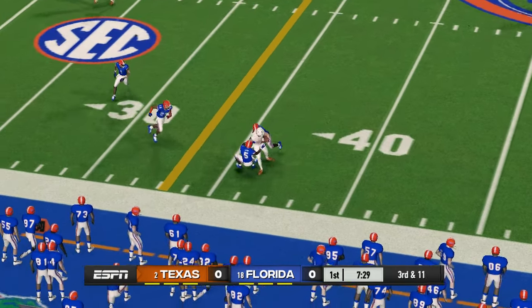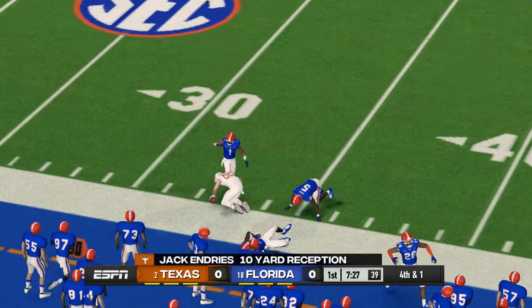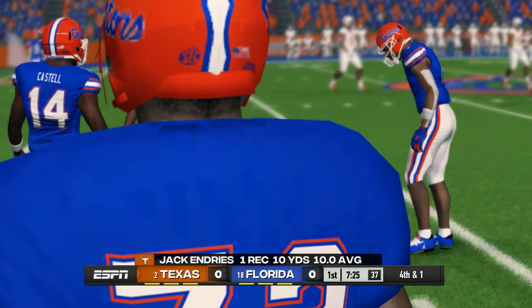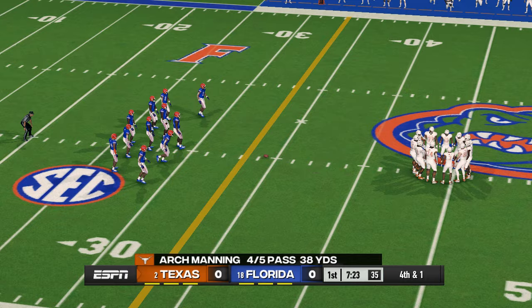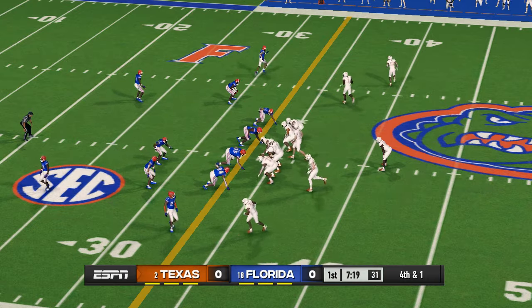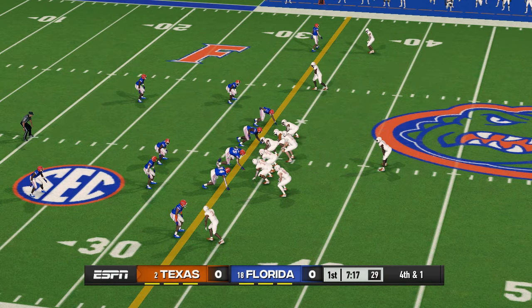Catches it, and he's looking for more. And he's tackled at the 34. Wow, a long gain, but still not enough for the first. Well, the offense hurt themselves by digging themselves into a hole on 1st and 2nd down, so the defense didn't really have to put too much thought in how to defend on that 3rd down.